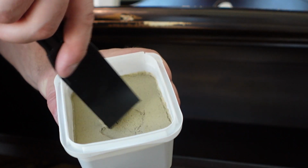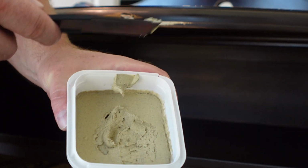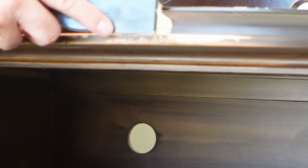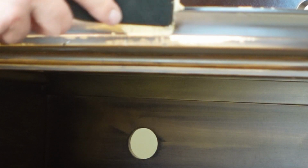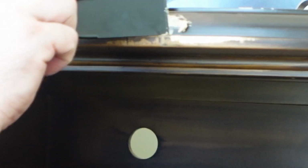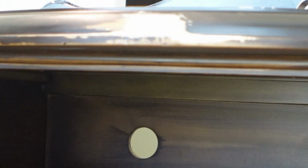Basically taking your wood filler and filling the wood, trying to keep as little as possible. Deeper gouges or holes could take two to three layers of this. This is kind of gritty. You can hear the gritty contents of this filler. It's basically sawdust paste.